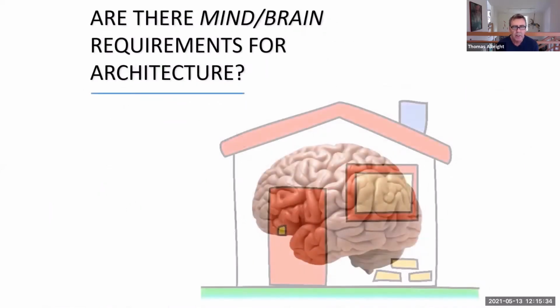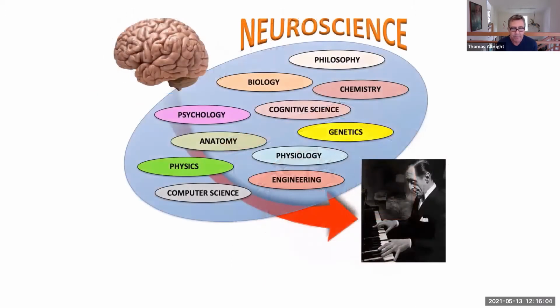And so the question is, and then plenty of examples, simple examples of that. We incorporate lighting so that we can do tasks adequately, so vision works. We set the counters at the right height. We have HVAC systems for ventilation and so forth. But that then raises the question, are there mind-brain requirements for architecture? Are there things that we should be doing to the built environment to optimize the operations of the brain for the task that confronts us?